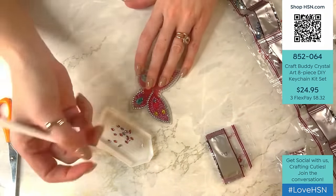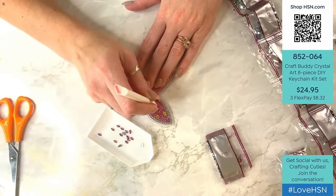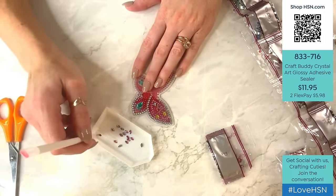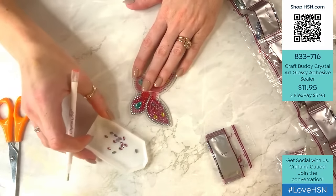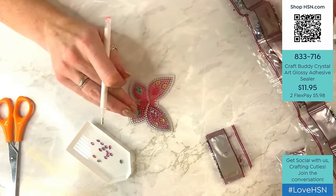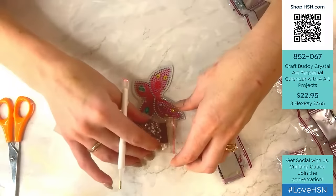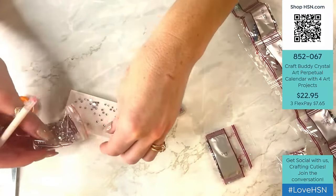Debbie said, I just ordered the keychain kit and the sealer. Great idea. Doris said, I just finished this and loved it. Linda, I've done the calendar. It came out beautiful. Carletta, oh, I have to order the calendar. Carol said, my granddaughter is doing the calendar. She loves them. Myrna said, beautiful calendar. Would frame all the artwork. Yep, that's what I was saying too. I think it's a great idea.